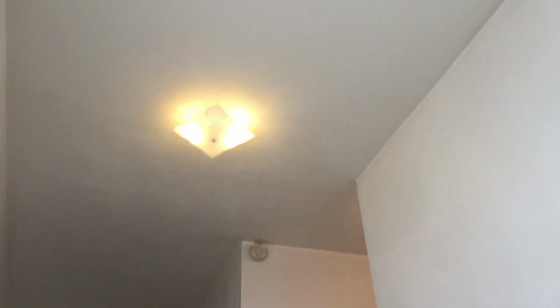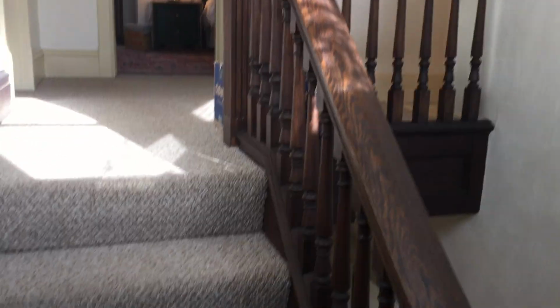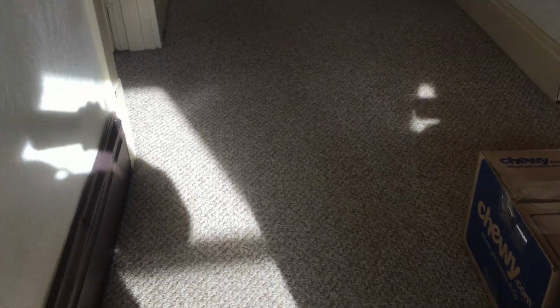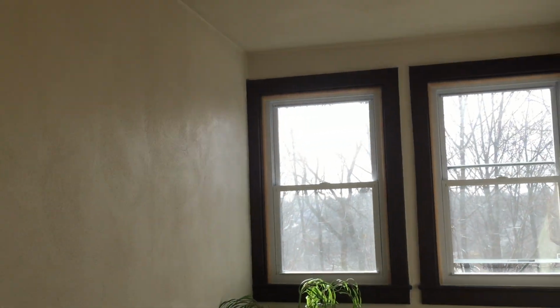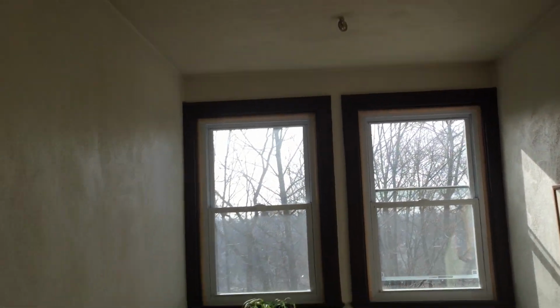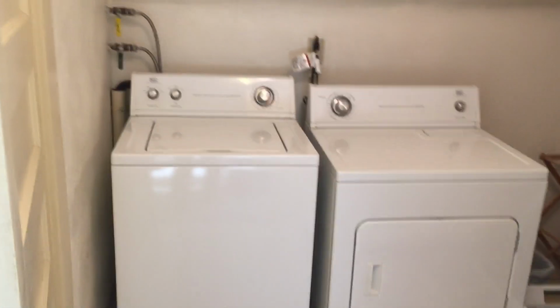This hook here is to allow for a line to go up to that pulley. It's an ideal place for something like a spider plant. In the past, I've had a spider plant there that touched both walls and the window. It really loves that spot because it's due south.